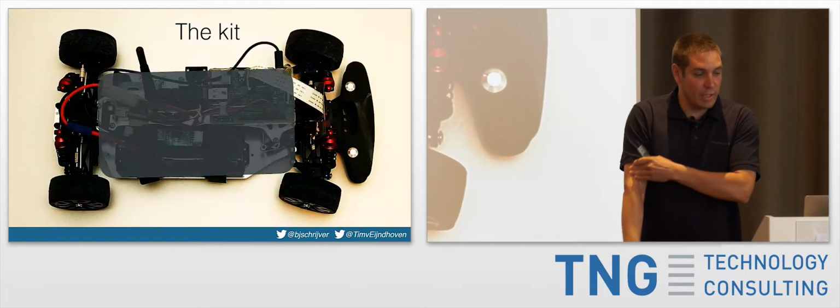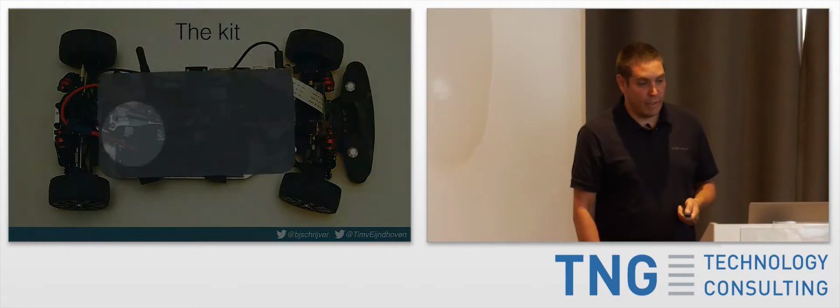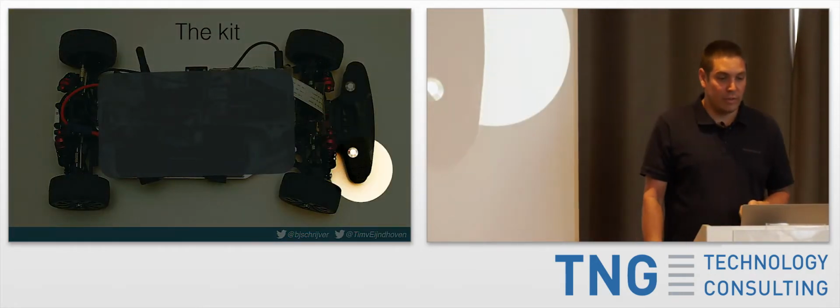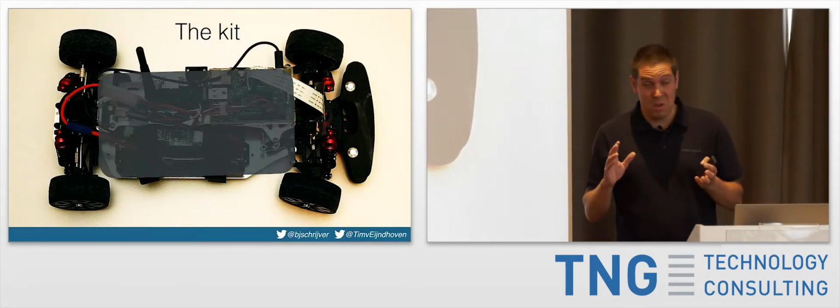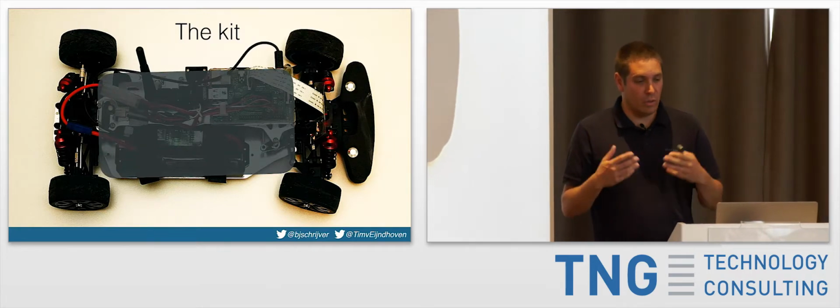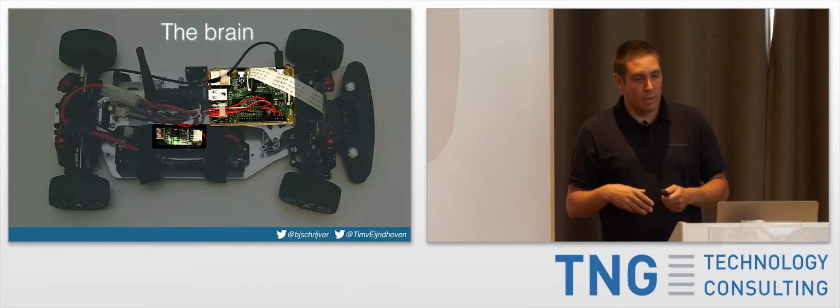So what did we start out with? A basic RC car kit. So what does a car have? It has wheels, you can steer it, it has an engine, and there's a battery in there. Basically something that you can buy for maybe around 50 euros in total, and if you add batteries and servos, around 100 euros. Then we need to control it.